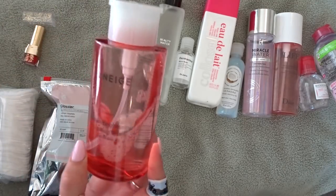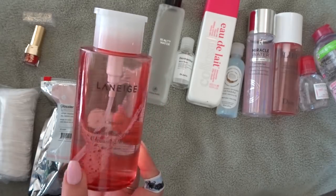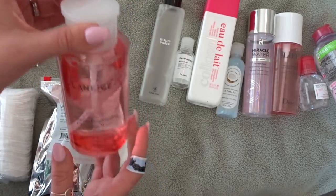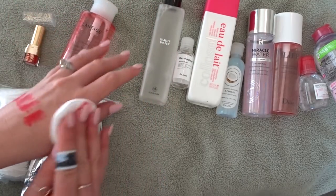So the smell was very nice, but not really something I wanted, and I just wanted a feel like it was more pure than this. So it's a great product though. I love this line, and I would recommend it.